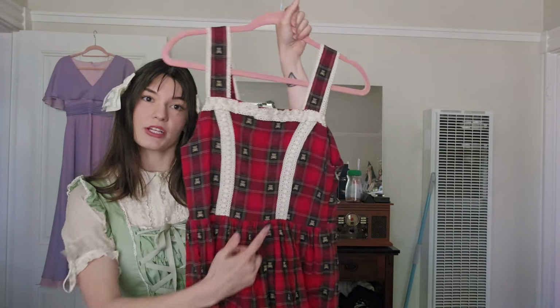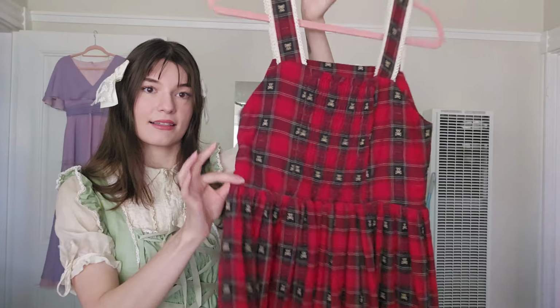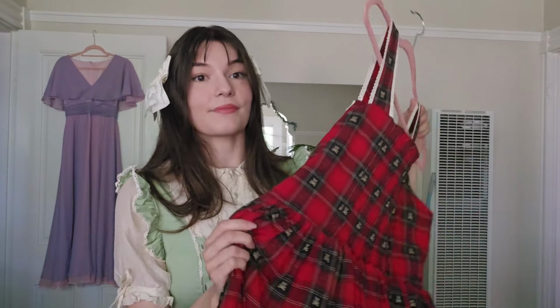And this one's not quite finished. I still want to add a bow to the front like the one I have on right now, and maybe some waist ties that go in the back like so. But I'm definitely very proud of this one. And so today I will be making another.